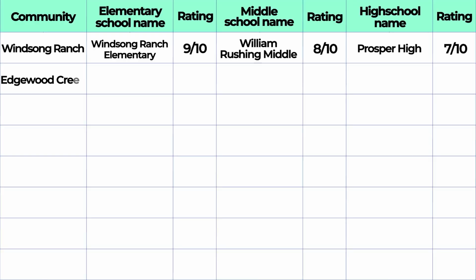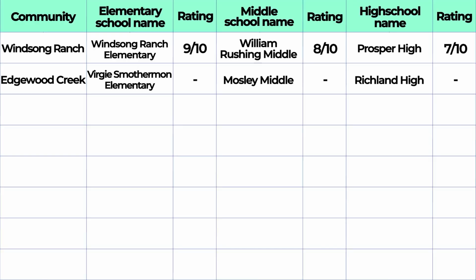So there's no community center. There's no pool, no courts, nothing beyond the basics. For schools, you are in Prosper ISD, of course, but all 3 schools, Virgie Smotherman Elementary, Mosley Middle, and Richland High, they're all brand new. So none of them have any ratings yet, and so we don't have a track record to look at.